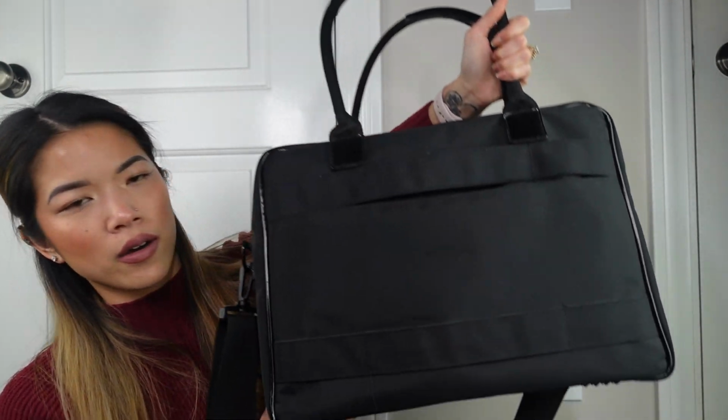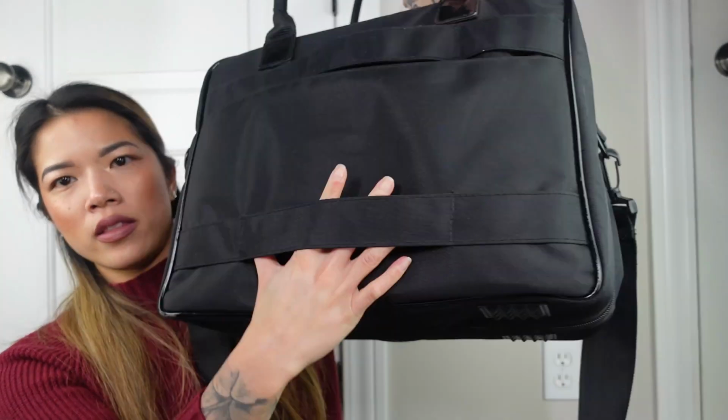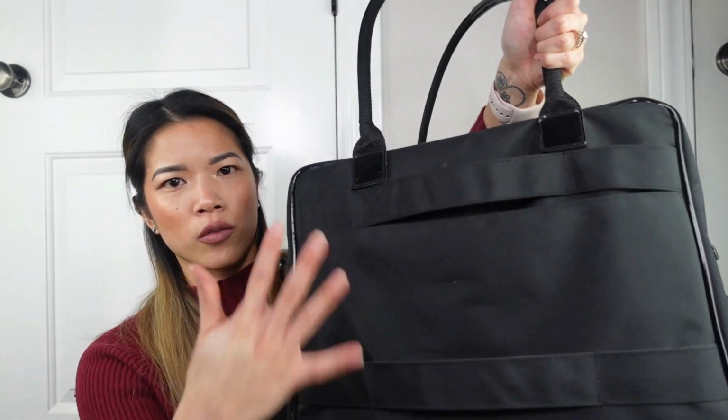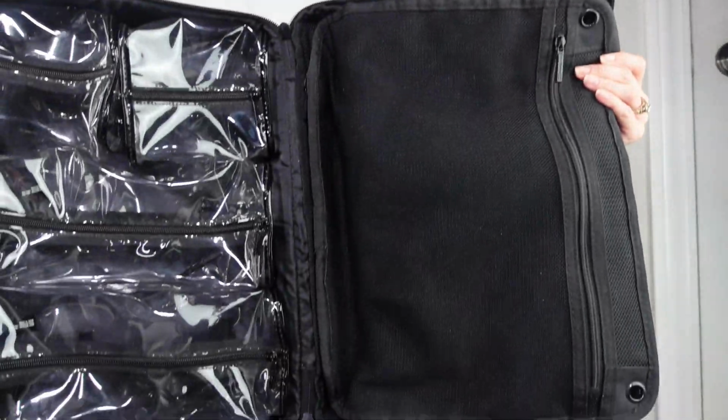Then if you flip it around, there's a spot right here to put stuff in. And then there is a little thing right here. So in case you want to put it on top of a suitcase, then you can push the handle through here and just wheel it around on top of a suitcase. It just unzips on the top here. There's a ton of space inside of here. I don't know how well I'm actually showing this to you guys. And then it also has the second section as well.